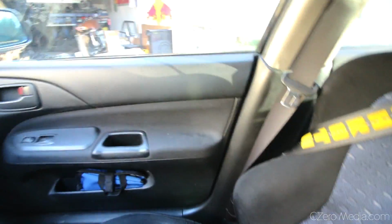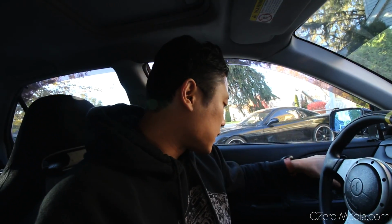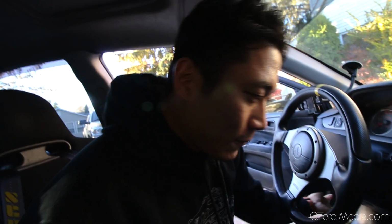You also want to look at the seats. Are they replaced? Look at the bolts that the seats are held down with. Do they show signs of being replaced? Does the seatbelt look replaced? These are the things you want to look at when you're looking for a stock Evo, to see if it's been modified in the past. Now, the interior wouldn't tell you much about the car itself, so what you really want to pay attention to is under the car and under the hood, which I'm going to show you right now.